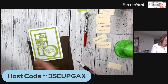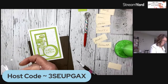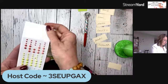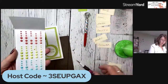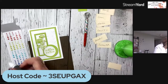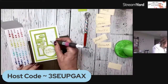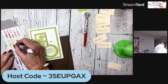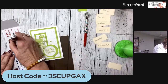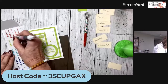Now let's grab our in color dots, matte dots. And they're a little bit ombre-ish, right? They go from being darker and they kind of change their shade, which is kind of nice. Let's pop these on. Where did it go? That guy didn't want to come. And this little one.